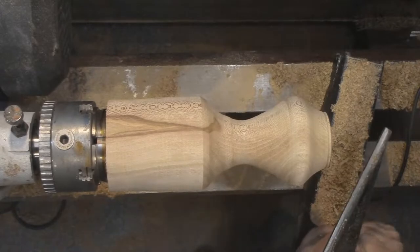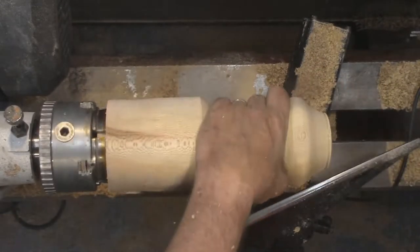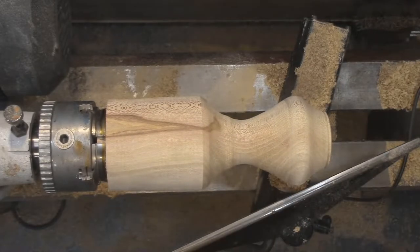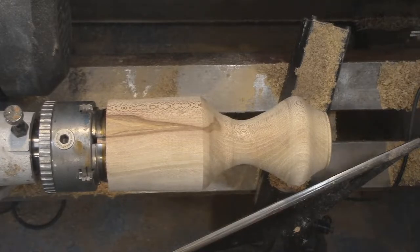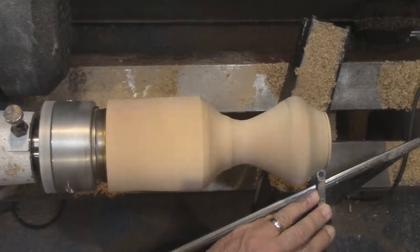I do want to true this back up. Now, like I said, I know, Frank, don't turn me in. I actually like this texture that I was getting. I want that texture. So if it saves me a little bit of work, I'm going to take this carbide cutter. I'm just going to reshape this because it's a little out of round.